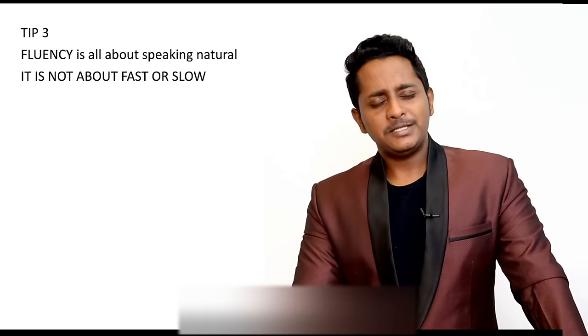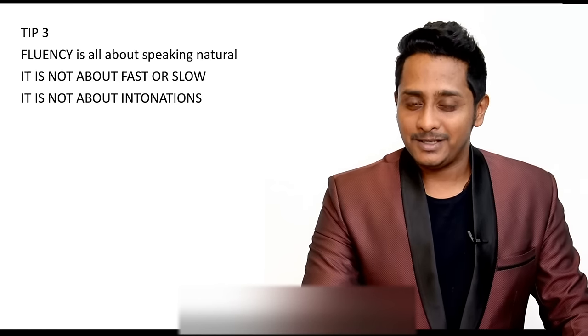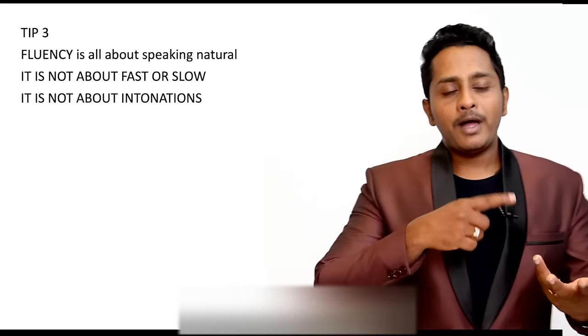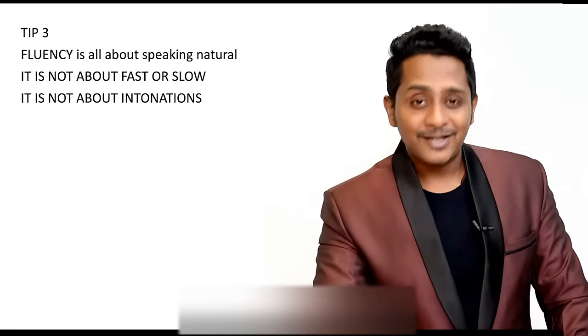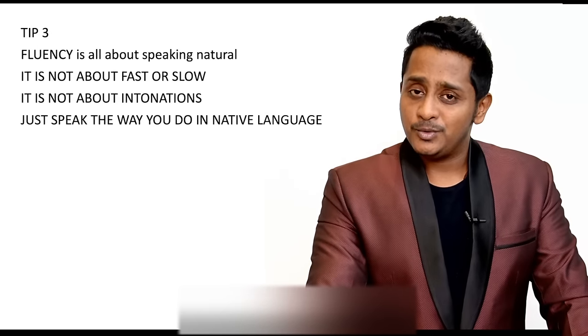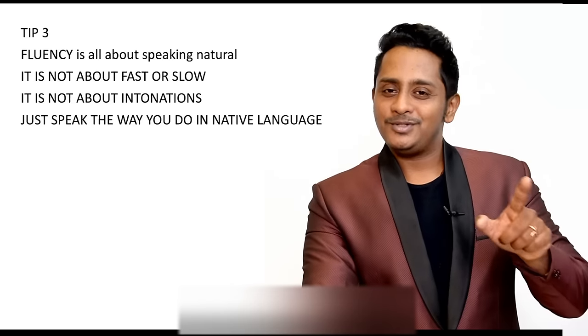In your complete speaking, that's what fluency means. It's not about intonation. Am I speaking like this? Some people have natural intonation, especially ladies. They sing, don't sing. Be more natural. That's what fluency is all about. Just speak the way you do in your native language. As simple as that, that's the most important tip. Number three done, let's go to tip number four.